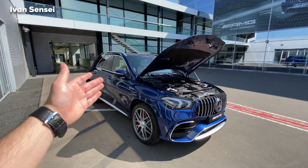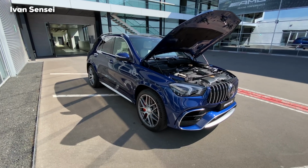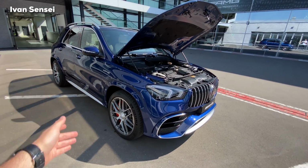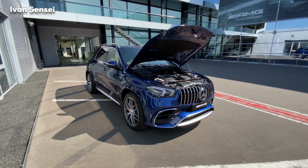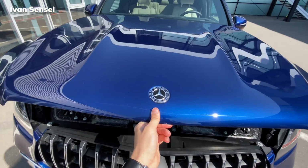We have 4MATIC Plus, which can disconnect the front axle and drive only on the rear if it's necessary for the conditions. It calculates the conditions in milliseconds. So yeah, this system is just incredible. Alright guys, so let's close the hood, the bonnet.